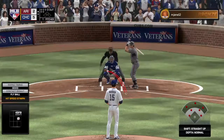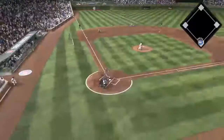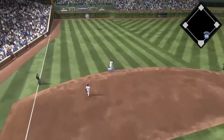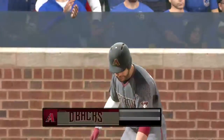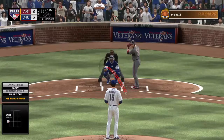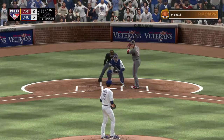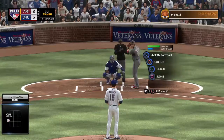Trying to pick things up where he left off, Paul Goldschmidt. He's got a hit in 3 at-bats to this point. And here's a ball hit in the air. And that's taken in by Escobar for the first out. Here's J.D. Martinez. 1 run in and 1 gone so far this inning. The cutter runs outside, ball 1.